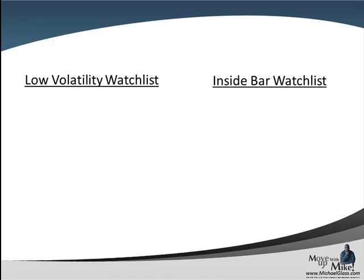As we come to our watch list, we're going to start off with our low volatility watch list, which is our 1 hour time frame using Bollinger Bands. Basically, we're looking for that squeeze of the bands. We're looking for consolidation in the price action on that 1 hour time frame. And the one pair that we're watching is the pound yen. Now, it hasn't set up completely. There has been a little movement. But for the most part, we are seeing that consolidation. And we do want to see which way this is going to break.